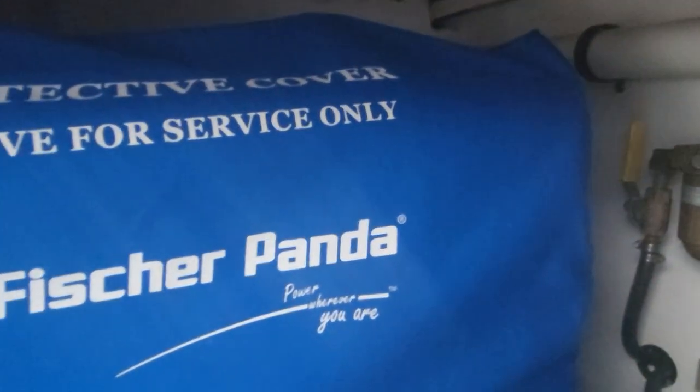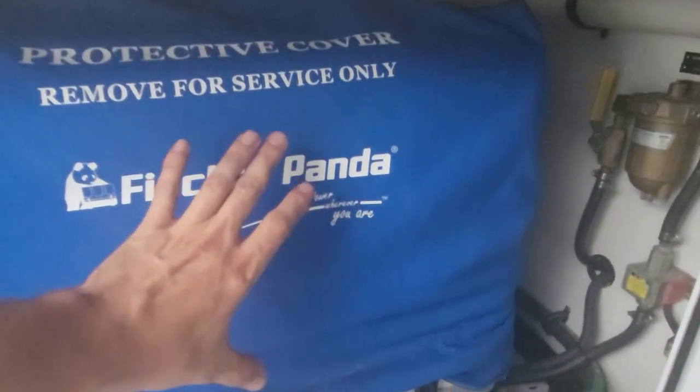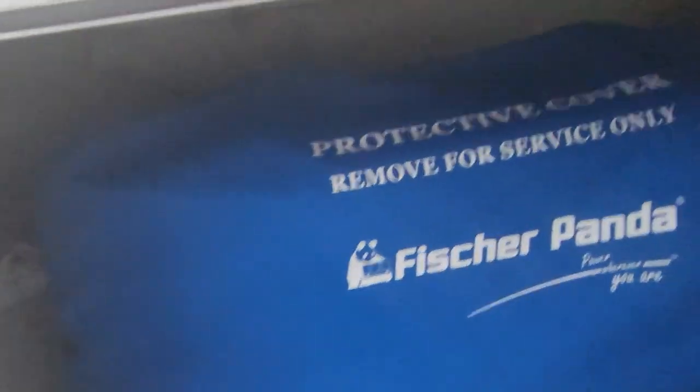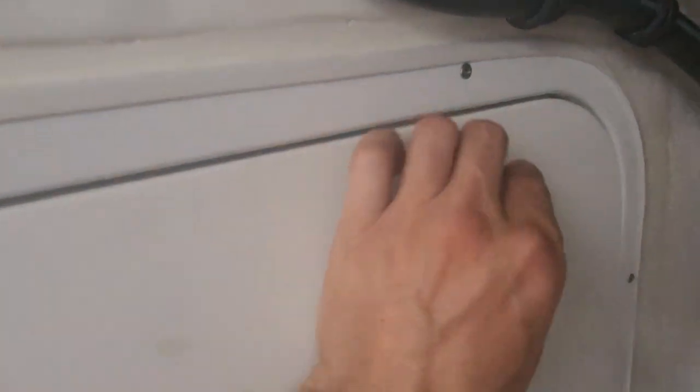This thing even has a door for our Fisher Panda. This is a little bit tight, but if you look, it opens up above it too. So you got access right here, so you can do your oil and all that stuff, and then you also have access above it, so it doesn't make it too bad to work on. These are fuel filters right there. Pretty easy, but it covers it up. Helps with the noise too.